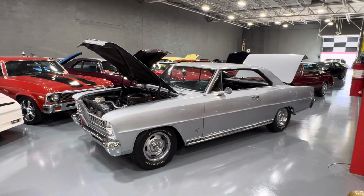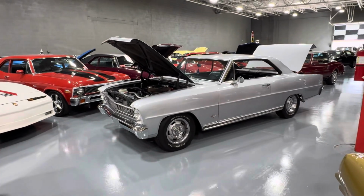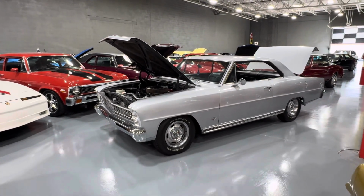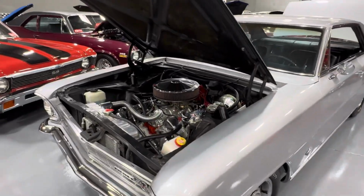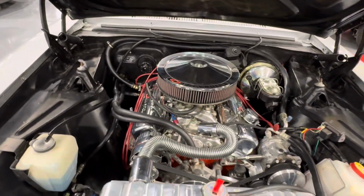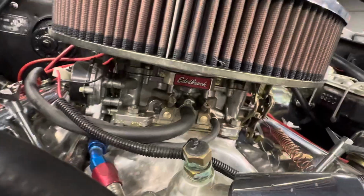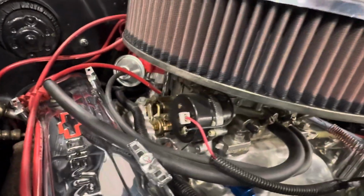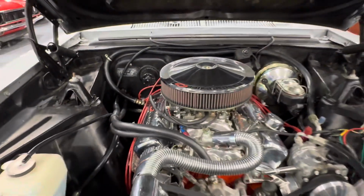So I'm going to walk around the car, guys, and show you a few things. Underneath is super clean. I took pictures. Check that out on my website. Let's start with the 383 stroker motor. It's putting out a little bit over 400 horse, upgraded with the Edelbrock 4-barrel intake, also the electric choke set up for easy start, chrome valve covers.